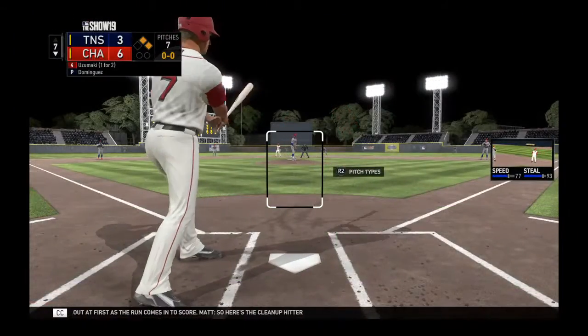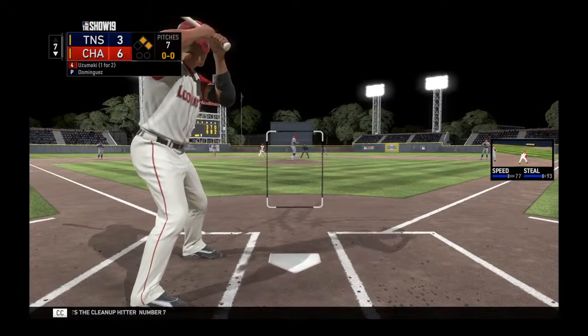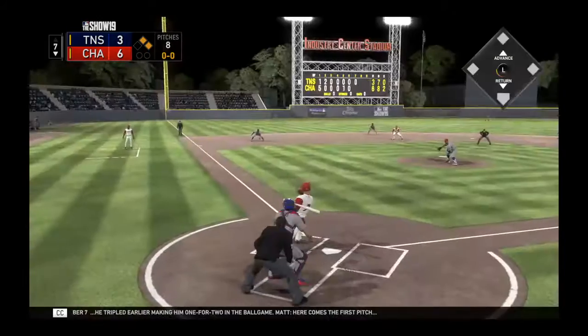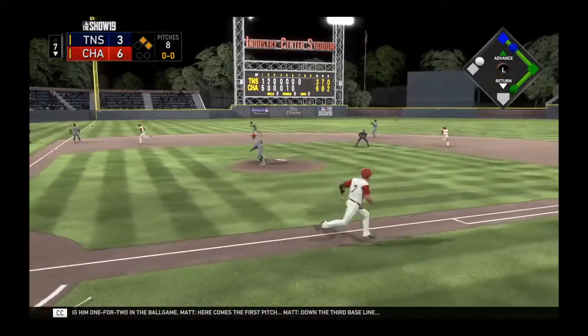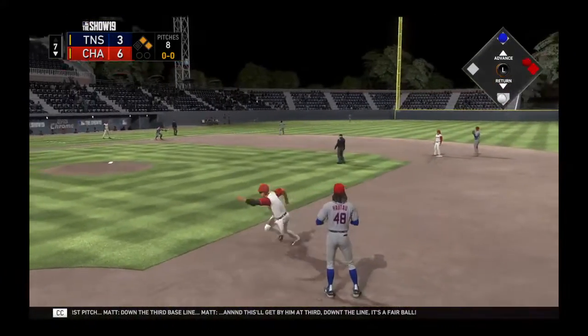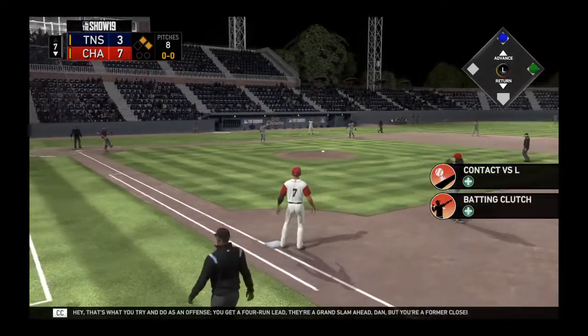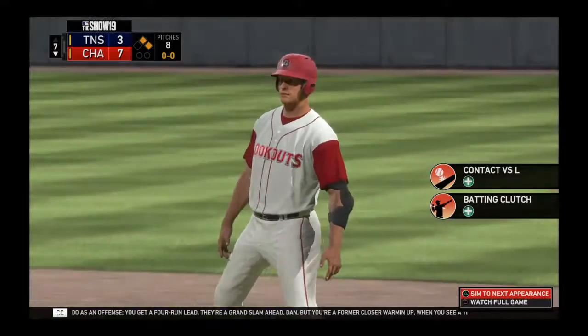So here's the cleanup hitter, batting number 7. He tripled earlier, making him 1 for 2 in the ball game. Here comes the first pitch. Down the baseline. And this will get by him at third. Down the line. It's a fair ball. The runner scores from second. Hey, that's what you try and do as an offense. You get a 4-run lead.